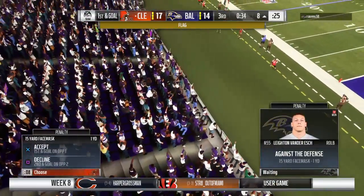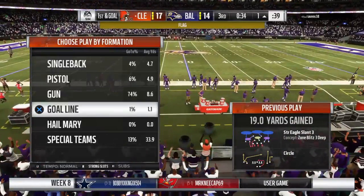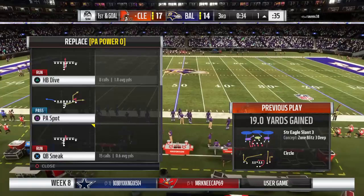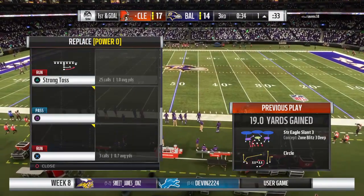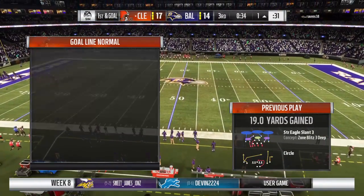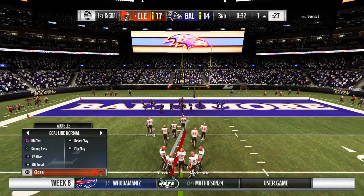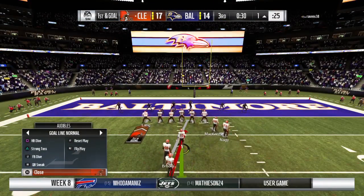And he'll be brought down. Oh, that's a face mask. Certainly looked like it. Indeed, here come the flags. So the ball's moved to about the 1 after the penalty. First and goal.